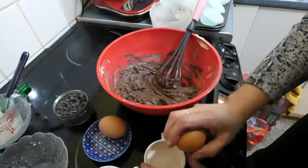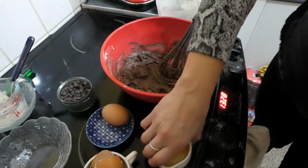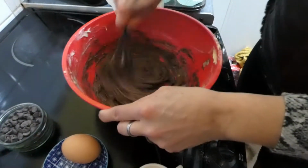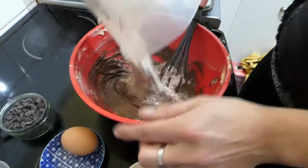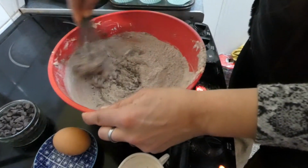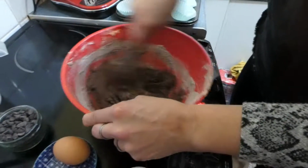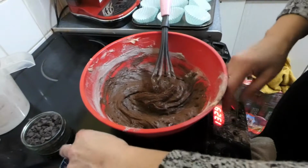Then I'm going to add a second egg. In I go. Again, keep whisking. This may not be quite the correct way what's written on all the recipe books, but it's my way. Feel free to do everything your way. Okay, rest of the flour. Now I'll see if I need that third egg or not. Which I am going to do, that third egg.